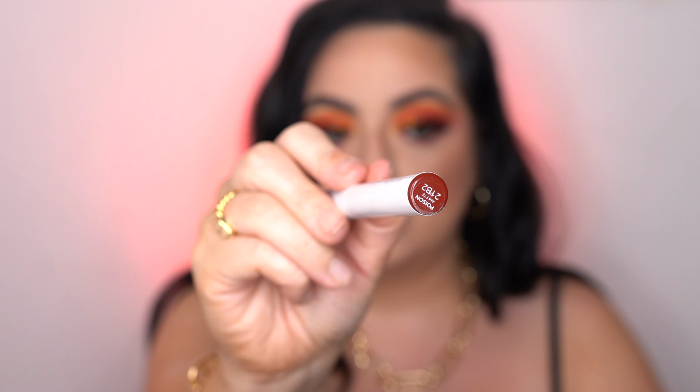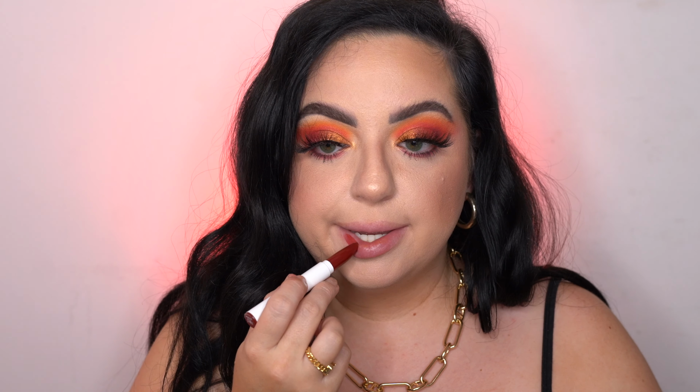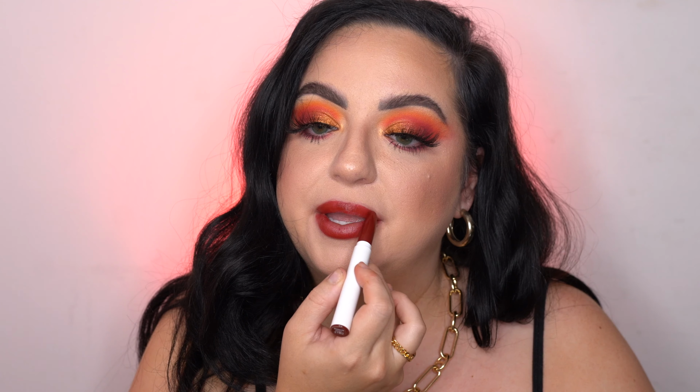This is $7. I recommend the Lippie Stix so much. I think they're super underrated. Not a lot of people talk about them, and I think they're great, especially for the price. This is a very comfortable formula, and it has vitamin E and shea butter in it. I love how opaque this is and how gorgeous it looks on the lips, and it's not a drying matte, like I said. I love it so much.